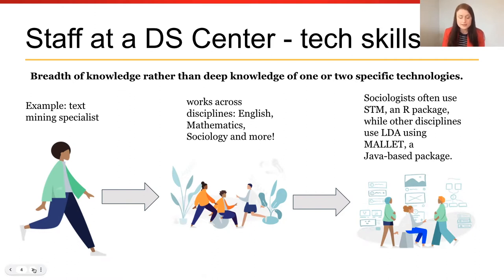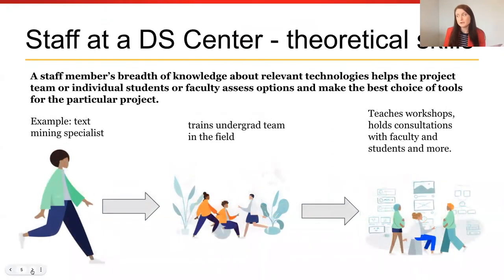So I learned that. But also digital scholarship staff need to deeply know the theoretical aspects of digital scholarship work. They need to think about why to choose certain technology over others. What are the ethics of the work? They often need to know how to train undergrads in the field and teach workshops as well.